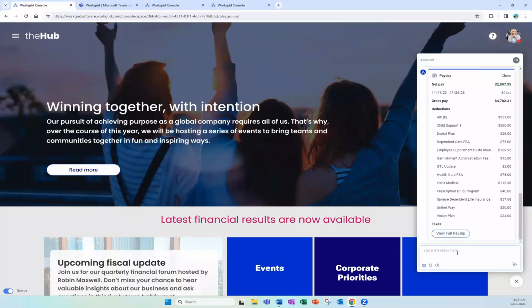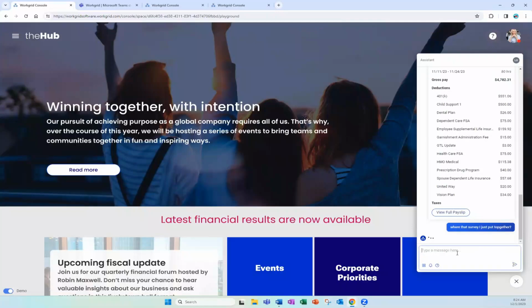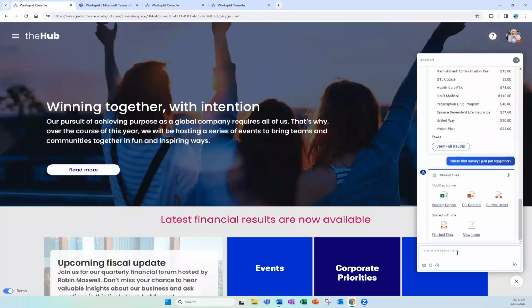Now, as Gillian was saying before, it has become quite clever in understanding the intent of the user, what they actually mean. So if I say something like, where's that survey I just put together? Again, a little typo, but quite clever, quite intelligent, it is able to overcome my little user errors and is able to pull up my recent files and show me what I've been working on recently. Gillian, can you tell us a little bit about, again, how this is working and understanding what the employee wants?